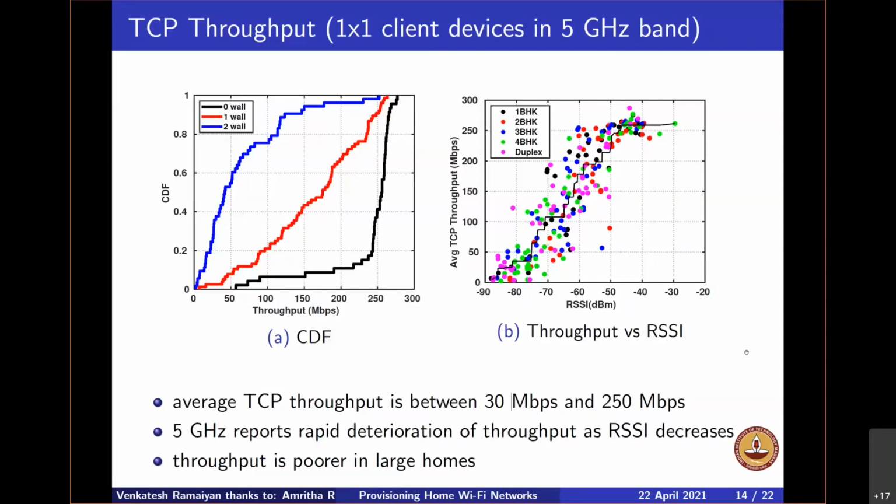The right-hand side image gives you the data from a different perspective: throughput versus RSSI. You see that if the signal strength is below minus 70 dBm, you can actually get 0 throughput in many places, and the throughput performance can be arbitrarily low. This we have seen consistently. With 5 gigahertz, there is a rapid deterioration of throughput as RSSI decreases. And because the signal quality can be poor beyond 2 walls, throughput is actually poorer in large homes. And there's a lot of variability once the signal quality decreases. This we did not notice in 2.4 gigahertz, where there was always a floor like 30 Mbps, 40 Mbps, but in 5 gigahertz, when the signal quality is poor, which is often the case, the throughput is very low. And we see a clear impact of walls on the performance in the first figure.